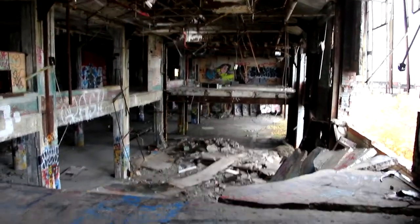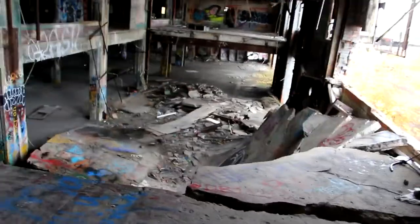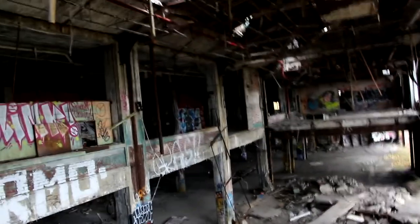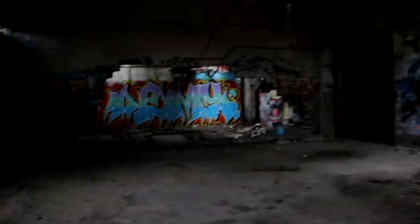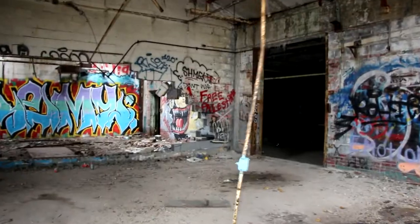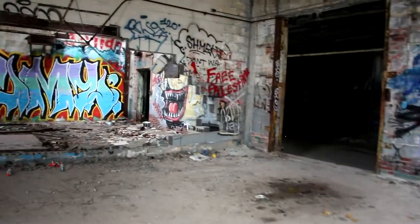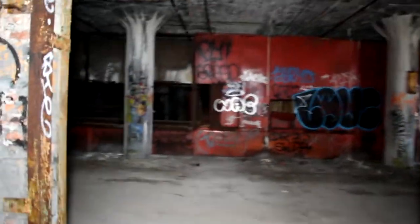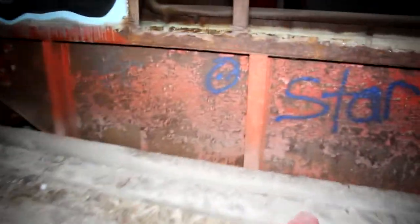Alright guys, guess what? We made it up to the second level. We only had to scale that. I'm mildly afraid of heights, so that was fun. So here's where they used to bring the cars and stuff through, I think.